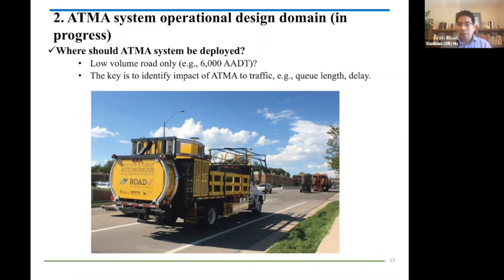So the motivation is that, as we mentioned, when we look into MUTCD, HCM, or the other federal regulations, there's really not much in there. DOTs, such as Missouri DOT and Colorado DOT, don't really know when and where we should deploy this technology. Certainly, we don't want to deploy this system on a very busy freeway during the peak hours, right? There's no point in doing that unless absolutely necessary.